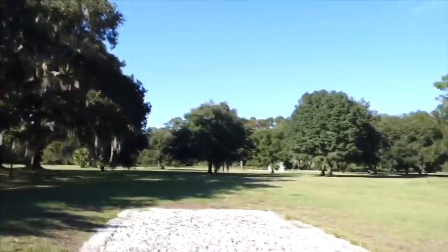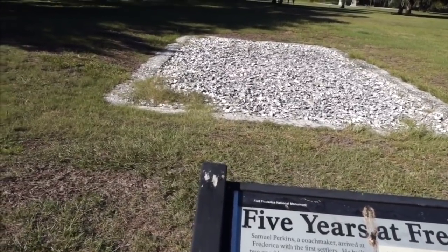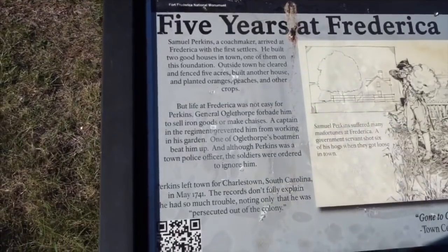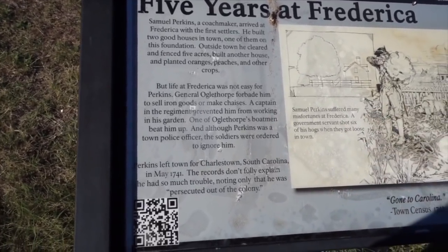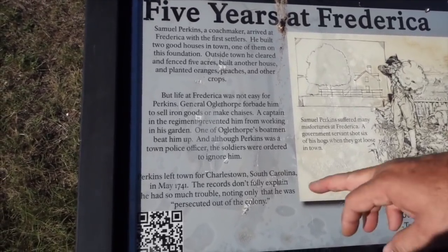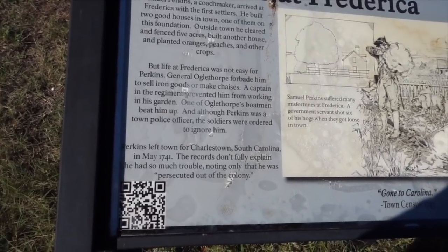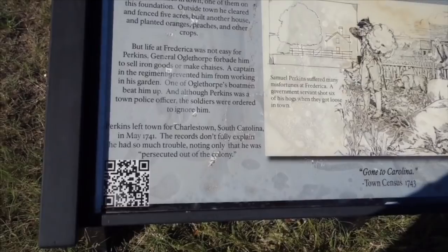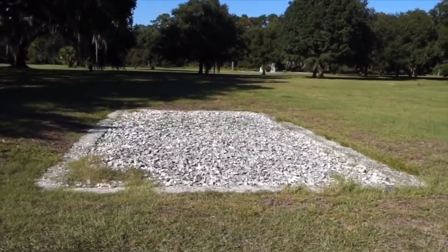Okay, what is this? I'm not sure. This guy was supposed to be the town policeman. He was a coachmaker by trade. Apparently Oglethorpe did not like him. He couldn't sell iron goods or make chassis for the coaches. He couldn't work in his garden. And a boatman beat him up under Oglethorpe's orders. And he was the town policeman, and the soldiers were ordered to ignore him. He went to Charlestown. It doesn't show why he had so much trouble in the records, noting only that he was persecuted out of the colony. A government servant shot six of his hogs when they got loose in town. I don't think he was very well liked. No, he wasn't. They wanted him out of here. They were ready to get rid of old Sam Perkins.